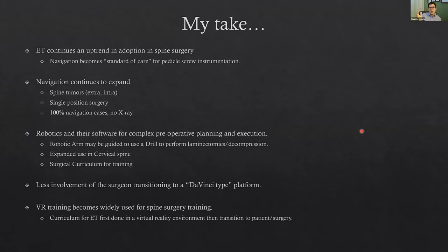Some people are already publishing and using it for localized spine tumors, extra-intradural bony tumors. Now we see a lot of new things about single position surgery that, again, you can do with fluoroscopy, but it's probably way easier to do with navigation. And there are reports of 100% navigated cases, no x-ray needed, maybe just the final one, right?